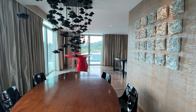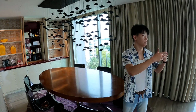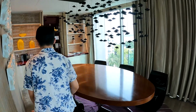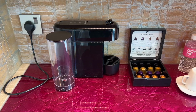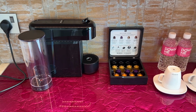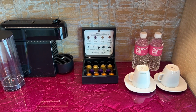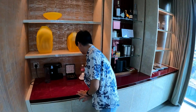So here, you can sit about 6 people. But of course, if you want to sit more, you can bring the chair from wherever you can find. There's a lot of chairs in this suite. So at this corner here, this is where the mini bar area is. So over here, you find an espresso machine, a lot of capsules. So there are 4, 8, 12, 15 capsules. Why is it 15 and not 16?